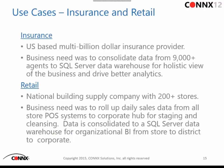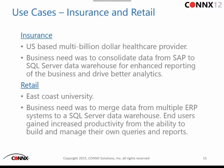The second case is more of a retail spin on it. It's a supply company in the United States, and they've got 200 stores, very common for the mid-range to largest retail operations, and they needed to roll up daily sales. So they have all the stores, and what they were finding is they couldn't make decisions during the day without having to get all the information at nighttime. So they wanted to roll it up, 200 stores, and they put it to a corporate hub, a data hub, and from there they actually spun off data marts. So individual people, whether it's the regional managers, district managers, or even corporate, could do some reports using their BI tools.